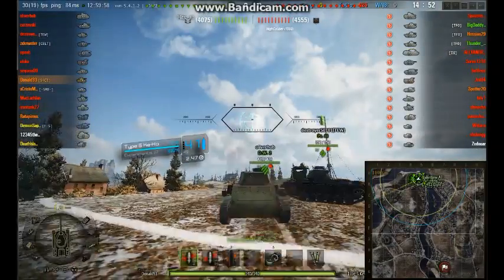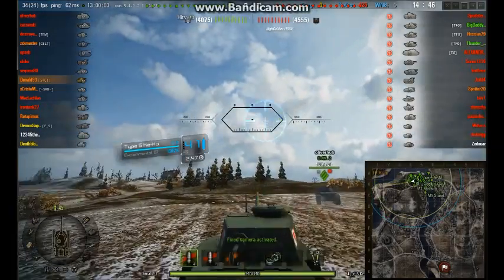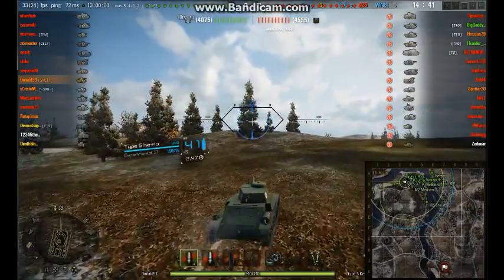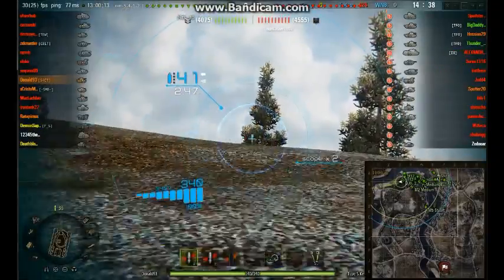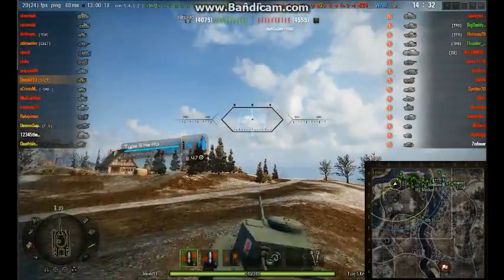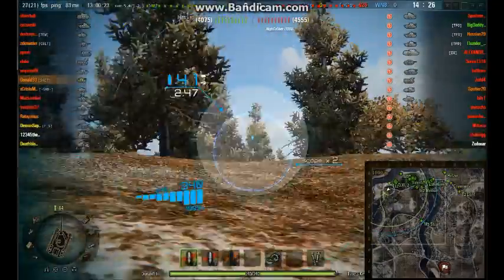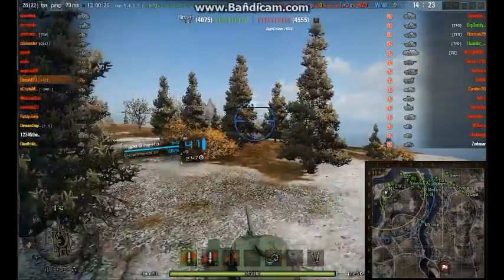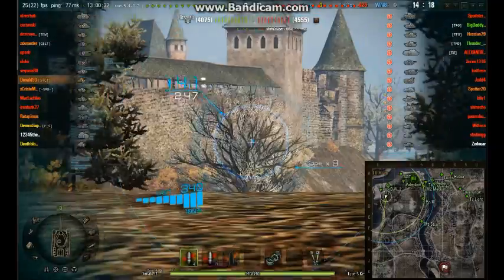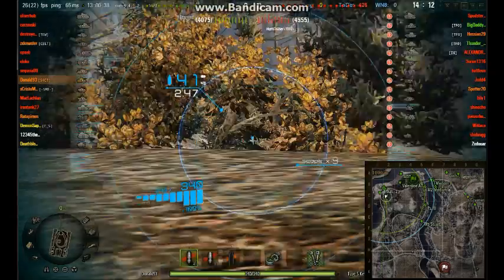When you're using this tactic, though, you just have to be careful because you don't have a lot of hit points and armor, and everything can pen you with ease. But if you use this tactic properly and carefully and know what is around you all the time, this is a very viable tactic for this tank. I do make some mistakes in this replay, but I quickly learn from my mistakes. I will point them out as they come.